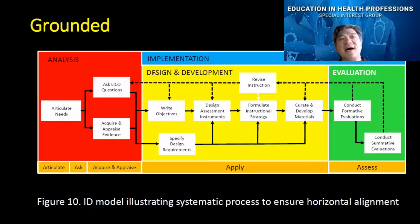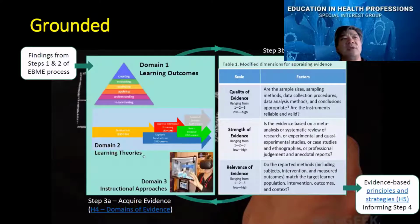So I've modified Dick and Carey's model to show you how you could appraise and acquire evidence and apply evidence through different design requirements. Let me show you how I do that.